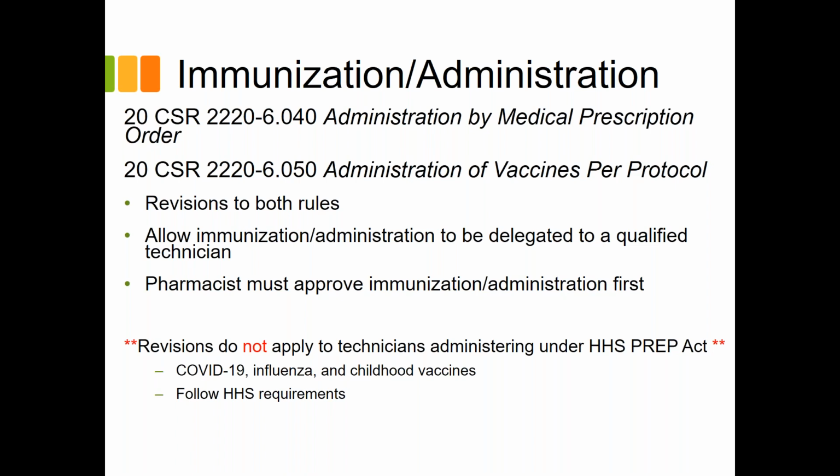Let me go back and explain the difference between the 2 rules. The second one, 6.050, is probably what most of you are familiar with. It's providing immunizations based off a protocol. 6.040 is based off a prescription order, and it's not limited to just certain vaccines. Any vaccine or drug, if ordered by a prescriber, could be administered by the pharmacist. And so now, under each of those rules, a technician can be delegated to a qualified technician.